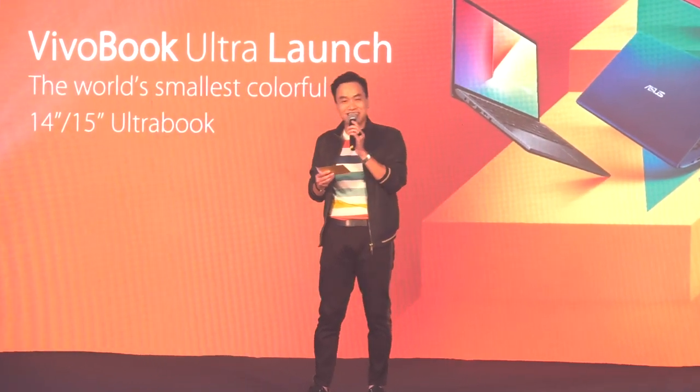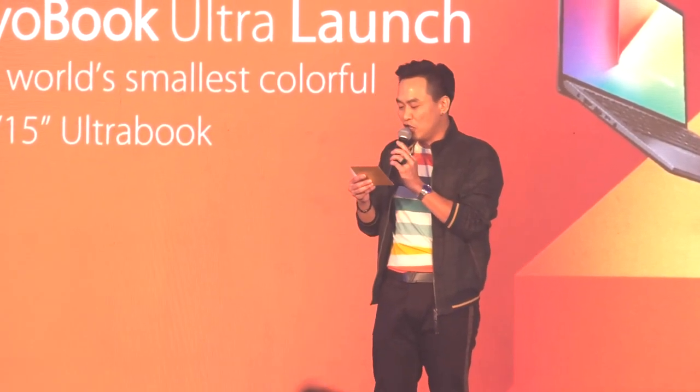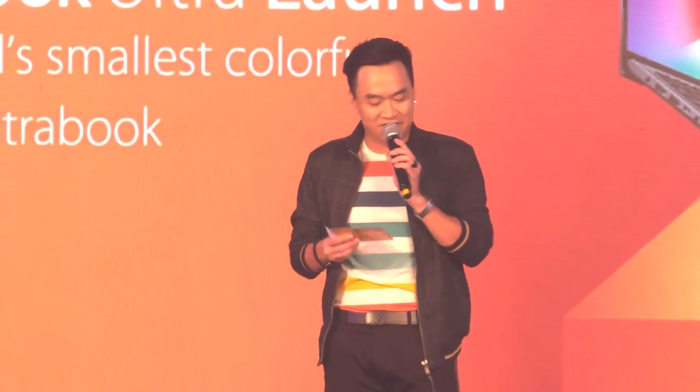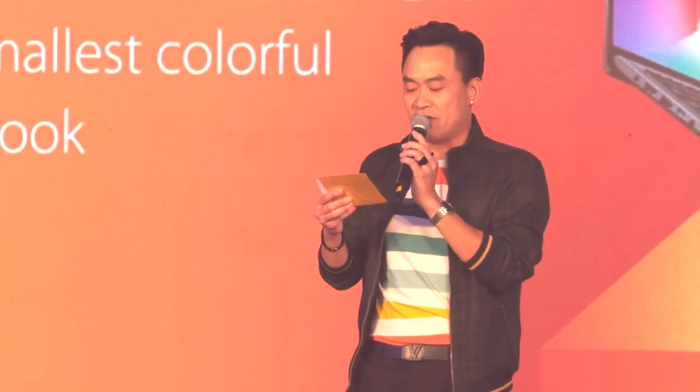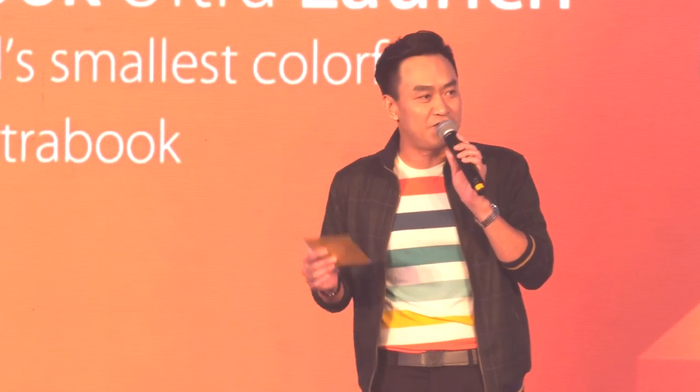Today, ASUS has decided to take a big step into the fashion runway by showcasing the world's smallest, colorful 14-inch and 15-inch Ultrabook, together with a series of 12 VivoBook inspired collections specially designed by one of our famous designers in Malaysia. Remember, if you plan to post any photos, videos, we want you to hashtag VivoBook Ultra MY. Well, guys, are we ready? Yeah, that's right. Let us welcome our country manager of ASUS Malaysia, Leo, up on stage for his opening remarks.